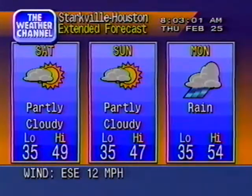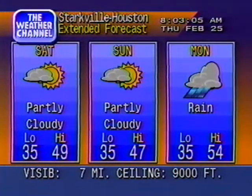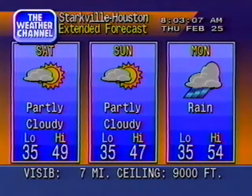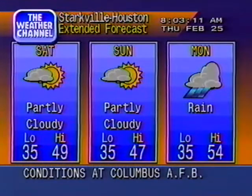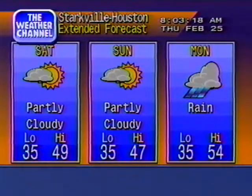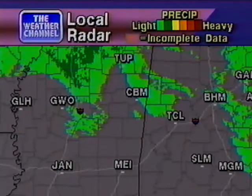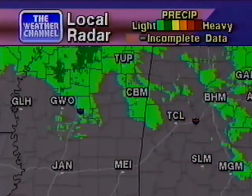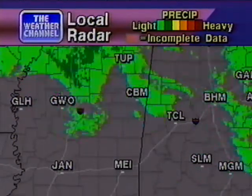The extended forecast. Your local radar, showing any precipitation and its movement during the past 90 minutes. Intensity is indicated by the color code at the top of the screen.